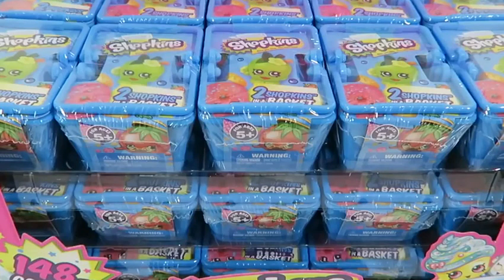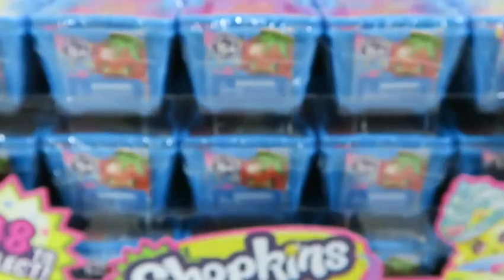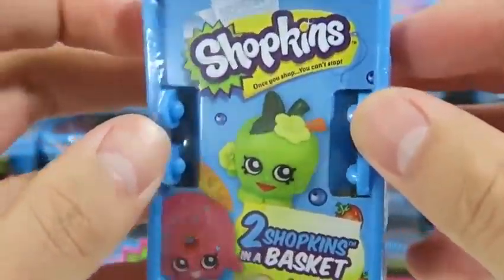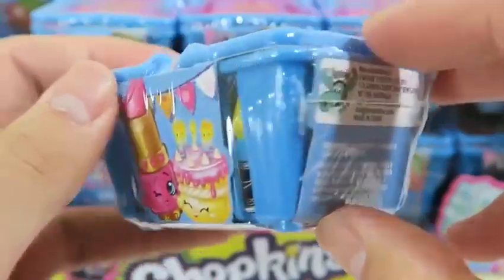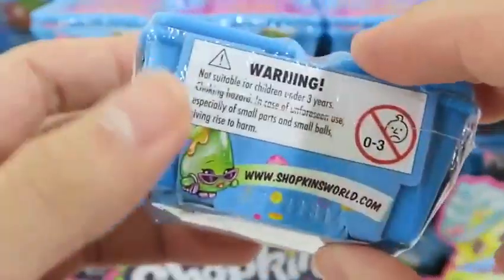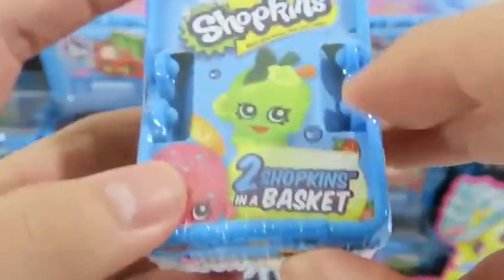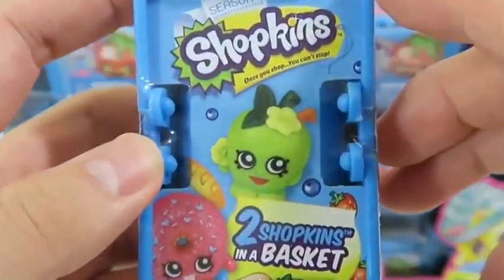Hey everyone! Awesome Disney Toys here! And today we'll be opening up 10 Shopkins Blind Baskets! Season 2 is out, and I'm super excited to get my hands on some of them! Once I do, I'll make a video right away for you guys! But for now, let's finish up these Season 1 Shopkins! Hopefully we get some rares!